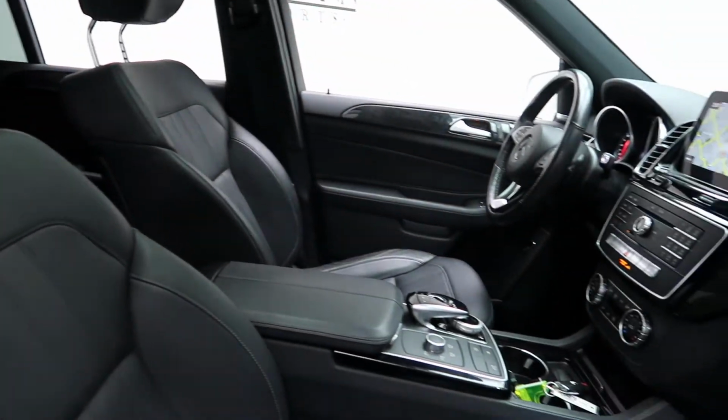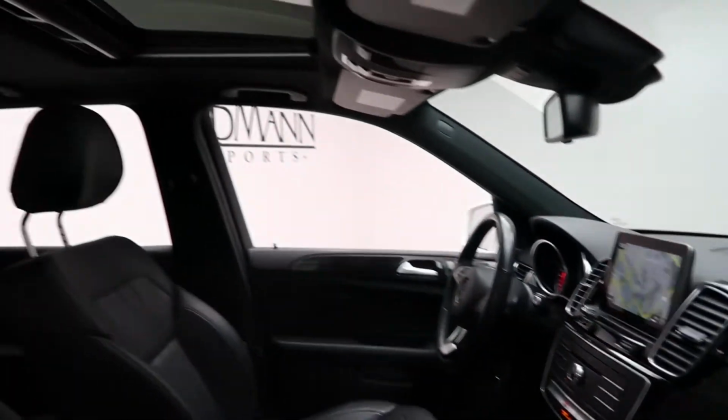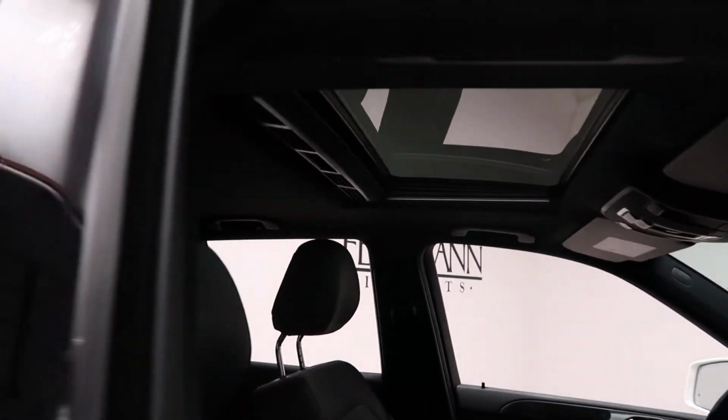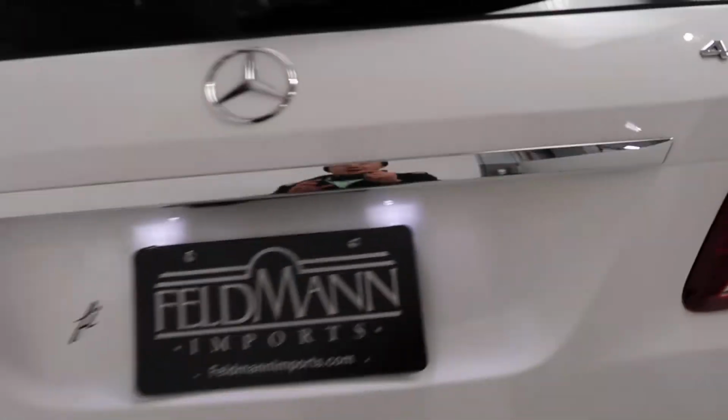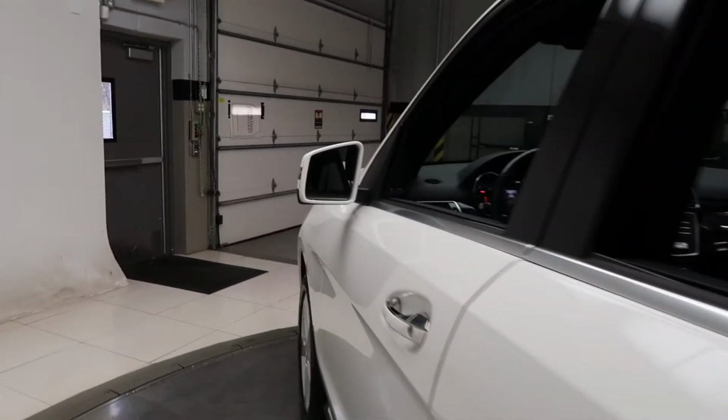Black MB-Tex interior with an anthracite black poplar wood trim. Sunroof. GLE 350 4MATIC badging. Power liftgate. Trailer hitch. Clean set of floor mats, fold down rear seats, cargo cover. Premium 1 package with blind spot assist.